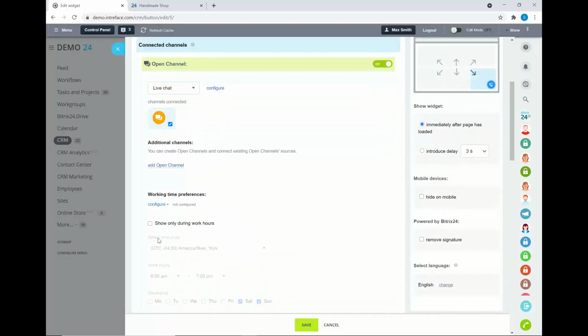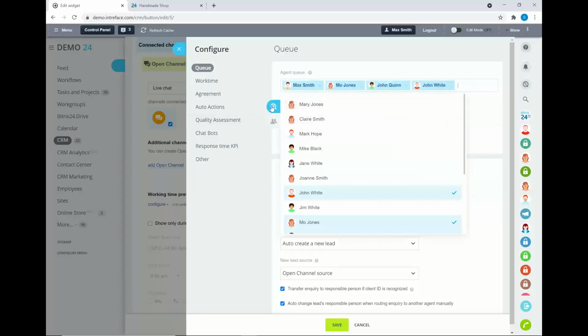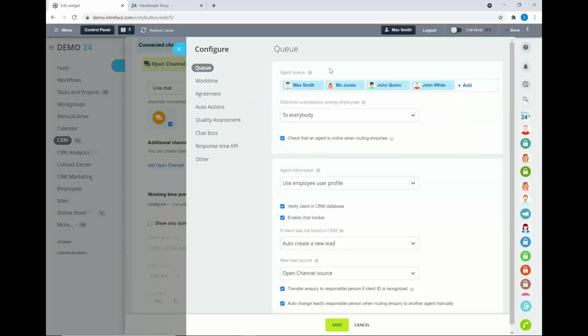Okay, and then once you've done the basic settings, we can also decide work time preferences. Is there a certain time when that live chat system is going to be enabled? And also, who is actually going to be responsible for dealing with those live chats? We can decide which people in our team are responsible, so we can search in here and select who in our team is going to be able to receive and respond to those live chat messages. And you can choose the distribution as well: is each chat going to go to everyone, or are we evenly distributing those conversations? You can configure this here.